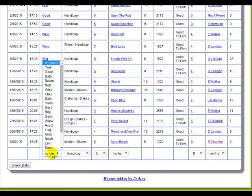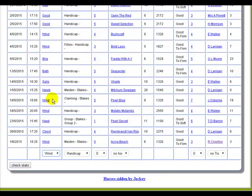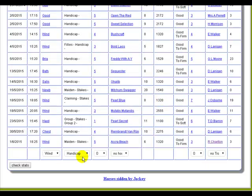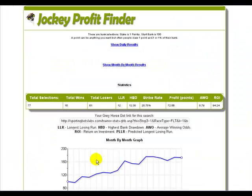But I could say, okay, let's have a look at all his Windsor selections. So we go to Windsor, and you can see that he's had 77 rides at Windsor, total wins 16, and 20.78% strike rate, and a nice bit of profit. So there may be an area that we can look at. You could also look at Windsor at handicap. You could look at Windsor, all of his selections, and very similar, mainly a handicap rider, obviously.